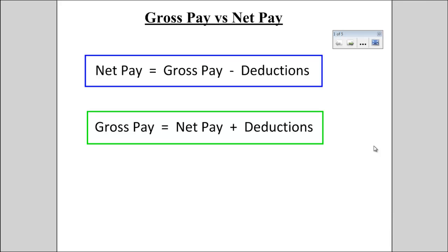Today's lesson is going to be looking at the difference between gross pay and net pay and a little bit on what deductions are. So you can see here we've got a couple of different formulas. The first one that we're looking at is what net pay is. Net pay is your gross pay minus any deductions that you might have. Looking at it from the other perspective, your gross pay is your net pay plus any deductions that you have.